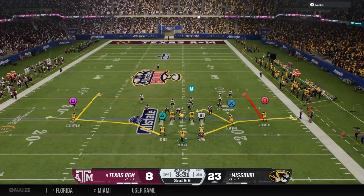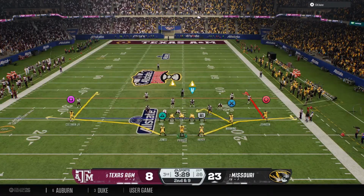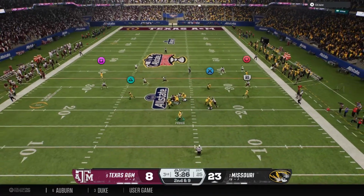Offense trying to find a way to get this drive going. It's 2nd and 9 from the 26. Quarterback looking to pass here on 2nd down.